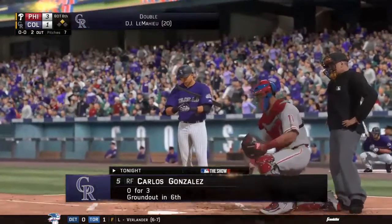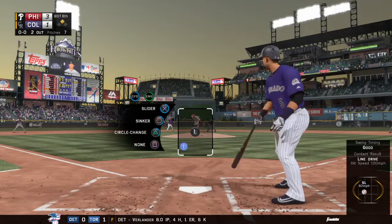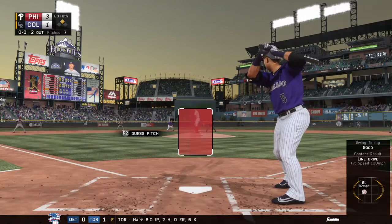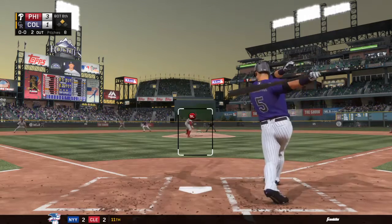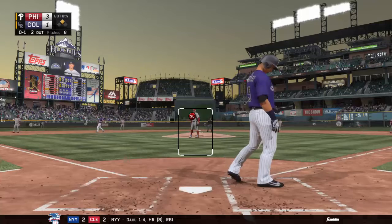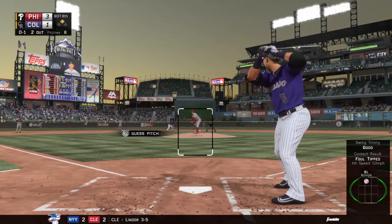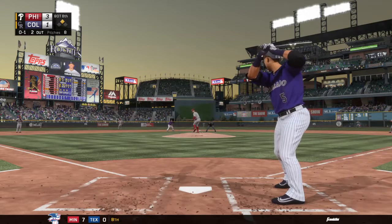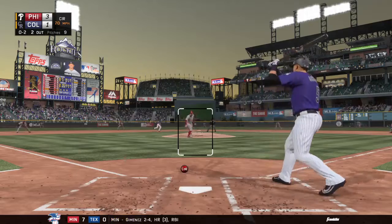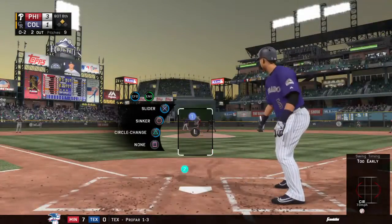Carlos Gonzalez will stand in now in what could be a real make-or-break situation. And you think at this point you have to get something out of this inning. The further you get into that bullpen, the tougher it's going to be to claw back from this deficit. Just gets a piece of it, strike 1. And he'll try to hold back the swing, but he'll do so unsuccessfully as that's ruled a strike.